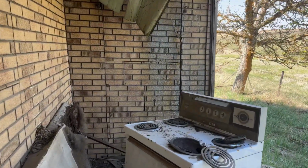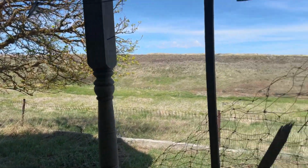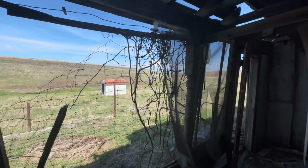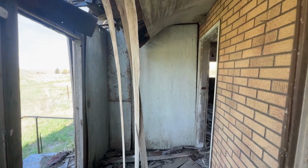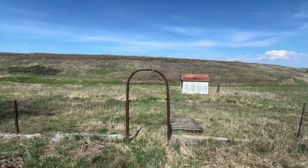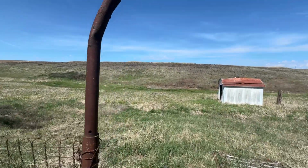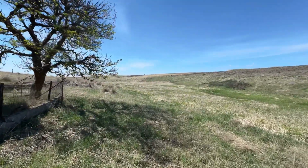Old mattress, an old stove. This was somebody's porch back in the day. Everything's falling apart though. Pretty sad to see. It just gets a little bit worse every time I stop by and visit. Old gate. Yeah, let's go look around out here.